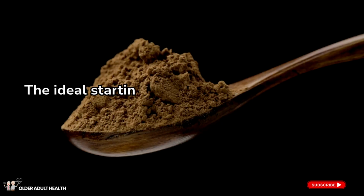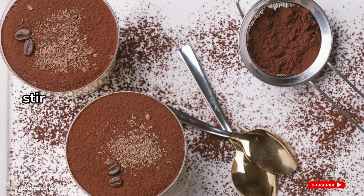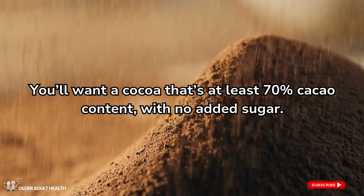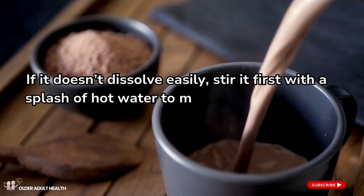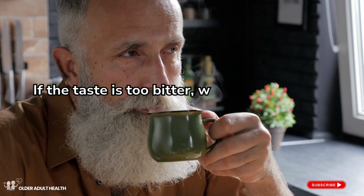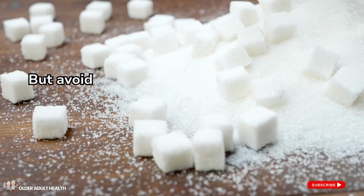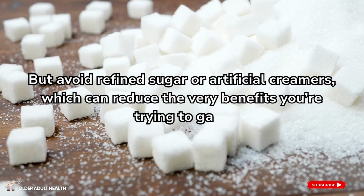Exactly. The ideal starting dose is 1 level tablespoon of unsweetened dark cocoa powder, stirred directly into your freshly brewed coffee. You'll want a cocoa that's at least 70% cacao content, with no added sugar. If it doesn't dissolve easily, stir it first with a splash of hot water to make a smooth paste, then pour in your coffee. If the taste is too bitter, which is common at first, it's okay to add half a teaspoon of raw honey or a few drops of stevia, but avoid refined sugar or artificial creamers, which can reduce the very benefits you're trying to gain.